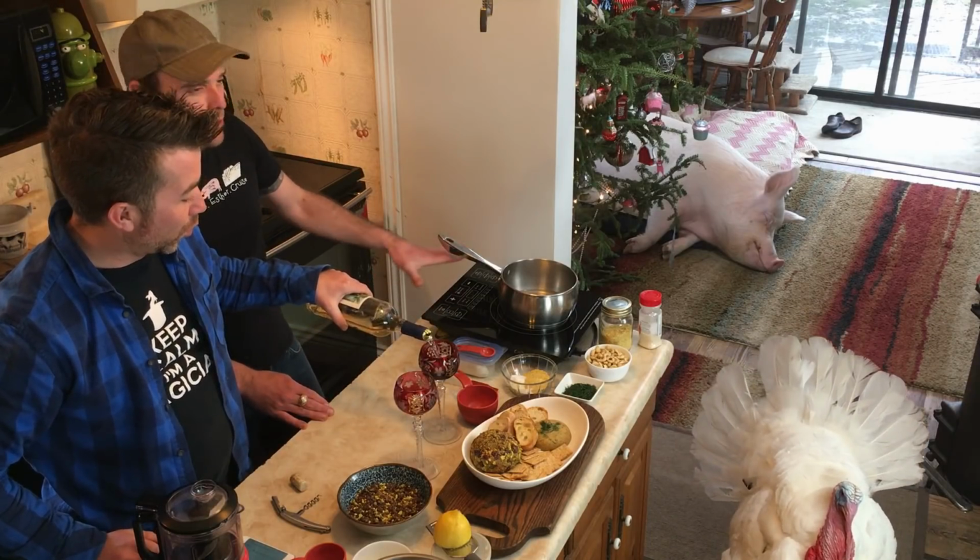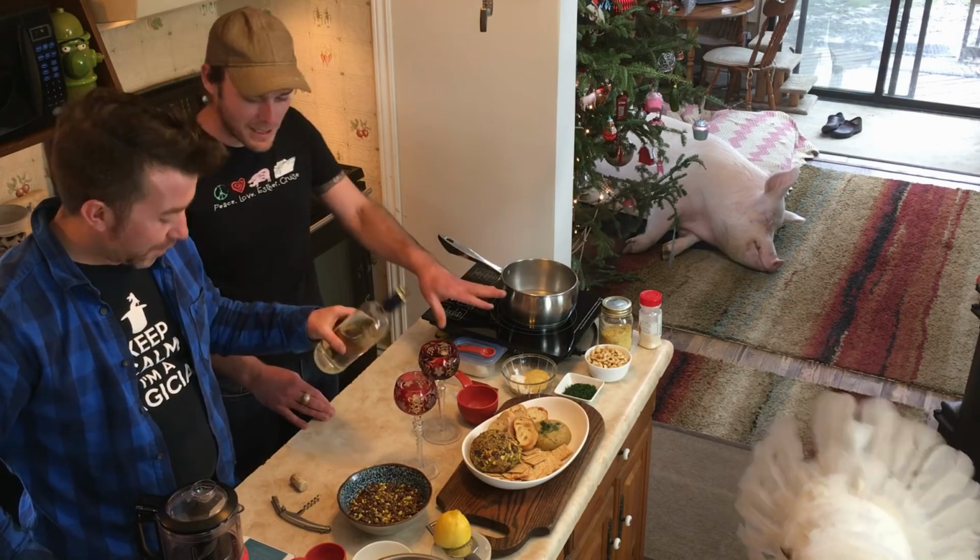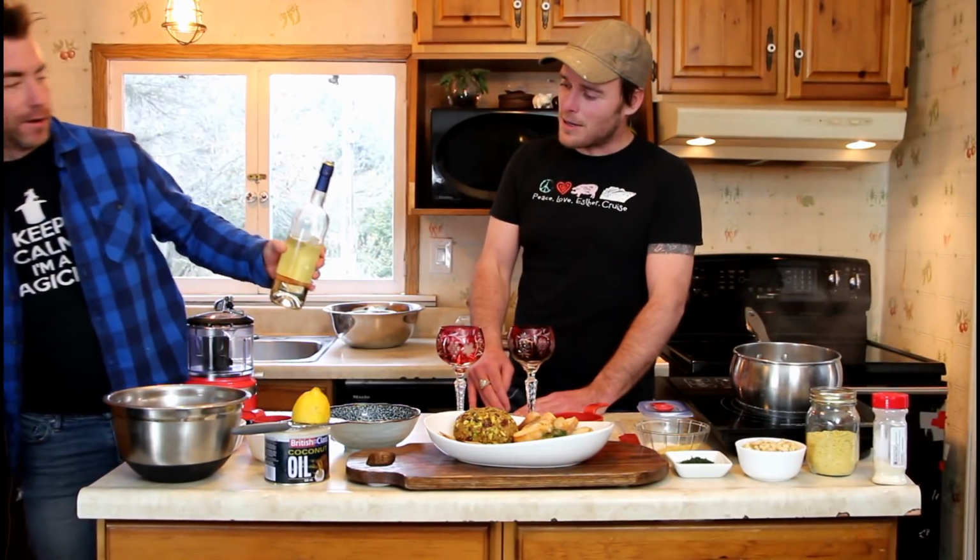We've got a little cooker right here on the counter that's allowing us to boil some water that we need for my dill cheese. Derek's got a little food processor over there.